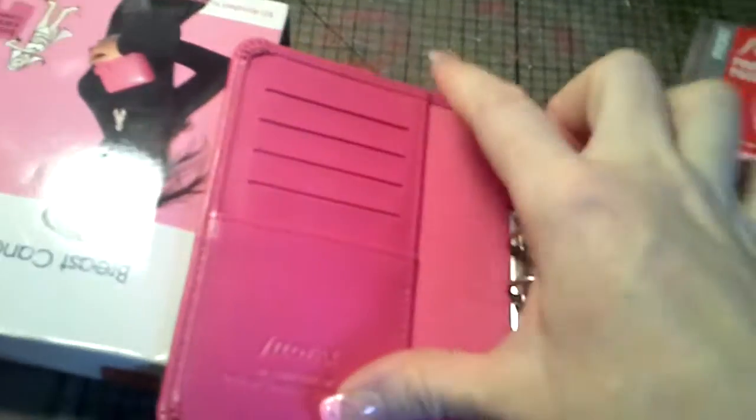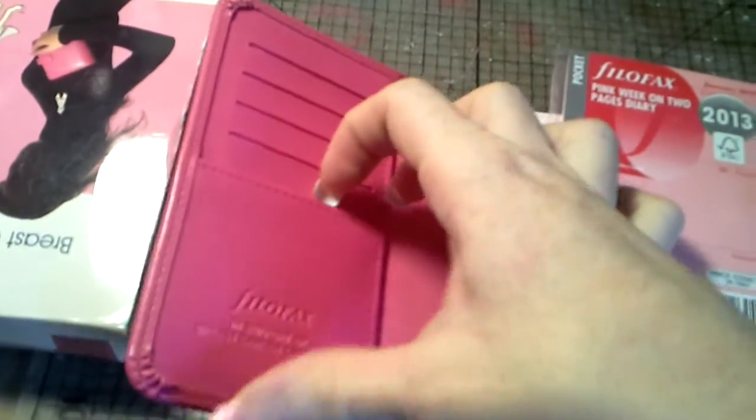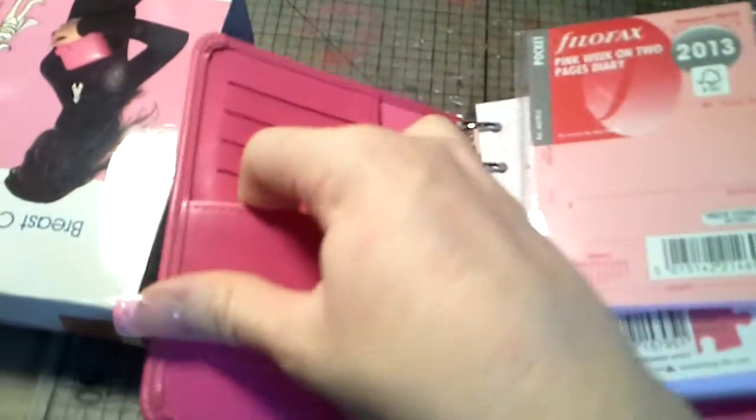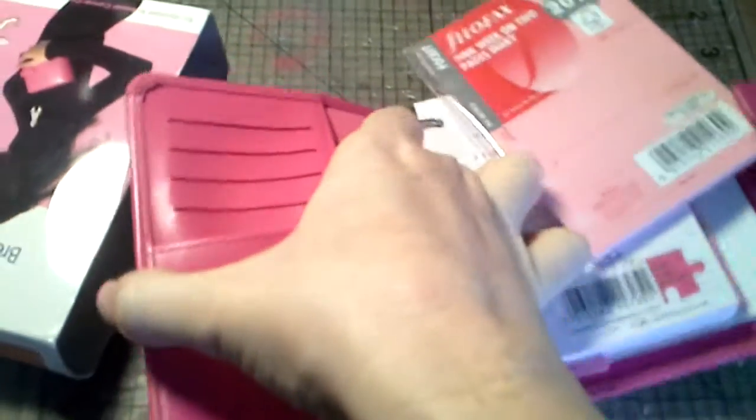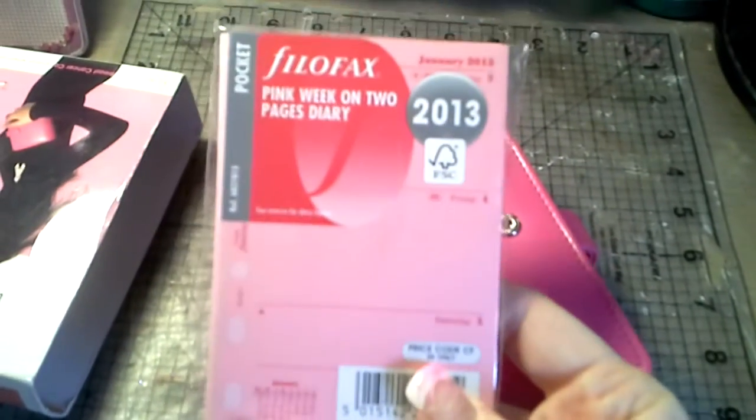Let's see what it looks like inside. It has 1, 2, 3, 4 credit card pockets and another one here. And then there's another pocket here. I guess that's for your cash, because unlike the Chameleon or the Finsbury ones, there's no money thing up here.